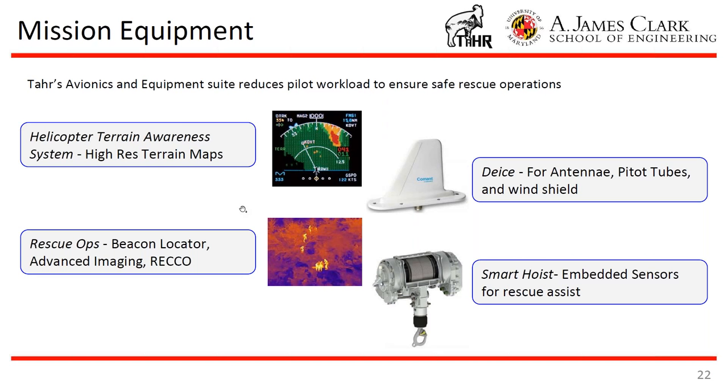So some of the key things that we included on the aircraft was a terrain awareness system. These high-res maps would be displayed on the glass cockpit for the pilots in case of poor visibility conditions. They would have a terrain awareness system so that they could fly and avoid obstacles. Because this is a high altitude aircraft, ice is always a problem. So for antennae and blades and for the windshield, we installed de-icing so that at no point would the performance of these protuberances be impacted and put the entire mission at risk.